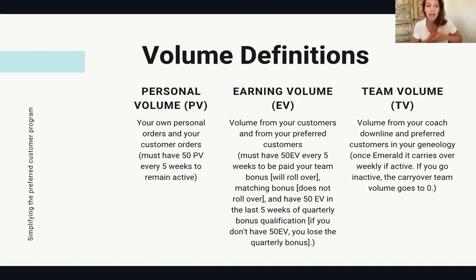So any customers that are still continuing on Shakeology or Energize, or they purchase a 3-day refresh, all of that counts as personal volume. Any customer orders and personal orders. Now, when you're looking at EV, earning volume, that number only comes from customers and preferred customers. It does not include yourself. So in order to see that number on your coach scale, you have to have 50 EV every 5 weeks.